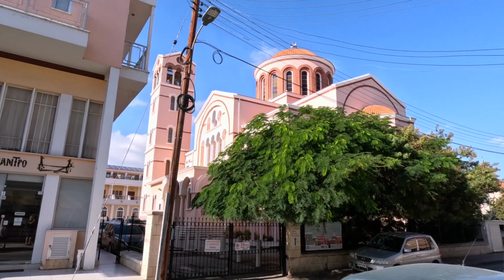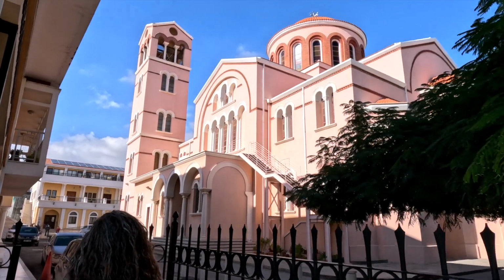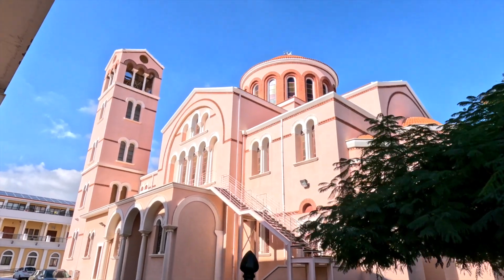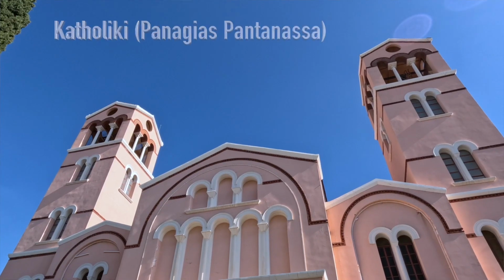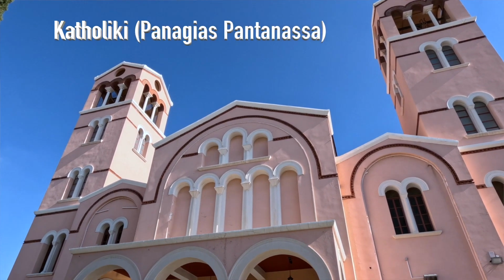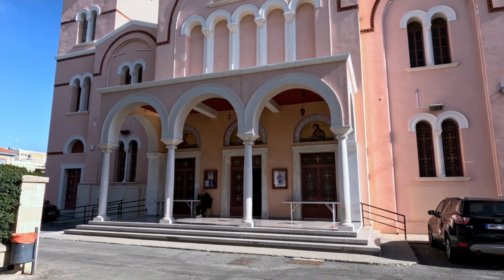Looks like we found a Greek Orthodox Church. Let's go take a look. It's a pretty salmon color, or light salmon color. I don't know if it's pay to go in or not. There's a guy sitting in front of it, so it could be pay to view, but he's not stopping anybody going in, so I guess we can go in.